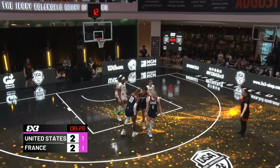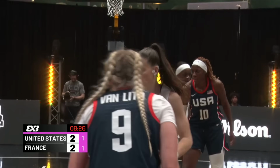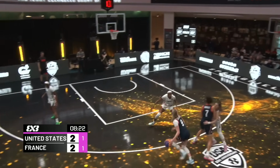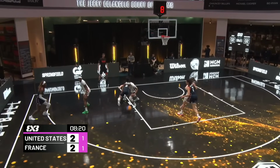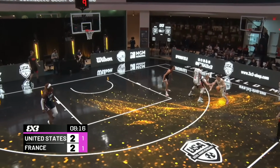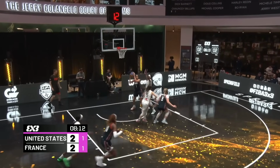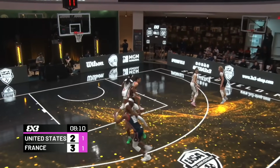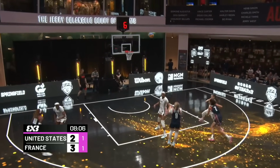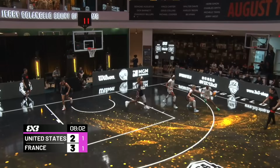She was the MVP, Gondjock, of the 3x3 Worlds in 2022. Scored 14 of France's 21 in a victory against Team USA in that contest. Steal by France. Page got it. Her first field goal. 3-2 lead for France. Van Lith will pull for a long one. No. And Gondjock able to track it down.